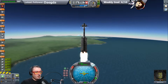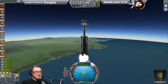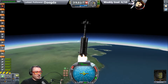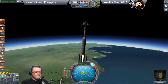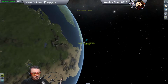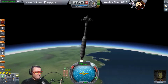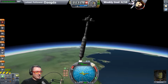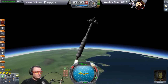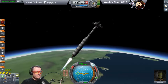And we still have quite a bit to go, and we're getting some pretty interesting resistance. I want to be going almost vertical when I release. Thank you for missing. Let's see where our apoapsis is at. All right, we really do need to make this more horizontal. Or, I mean, we should have been at a 45-degree angle quite a while ago. So let's go ahead and try and get that into position.